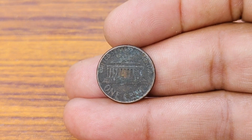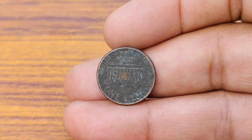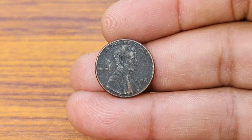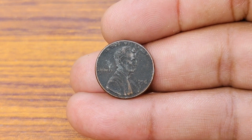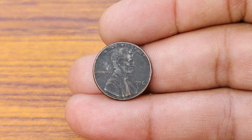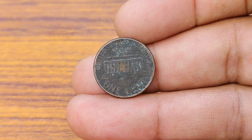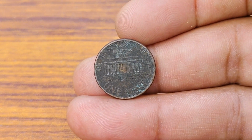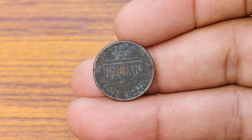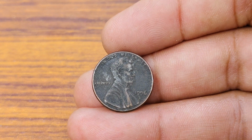First, let's talk about the basics. The 1996 Lincoln Memorial Penny was minted in Denver, which is why it has the famous D mint mark under the date. This coin is part of the Lincoln Memorial series that ran from 1959 to 2008, showcasing Abraham Lincoln on the front and the Lincoln Memorial on the back. In 1996 alone, the Denver Mint produced a staggering 6.5 billion pennies. So, what makes a single coin from this massive batch worth more than face value?